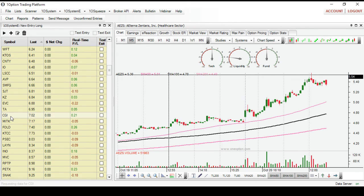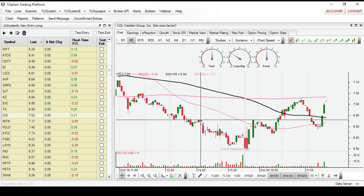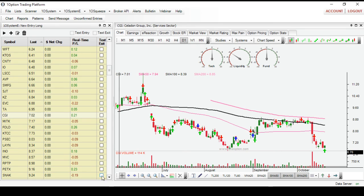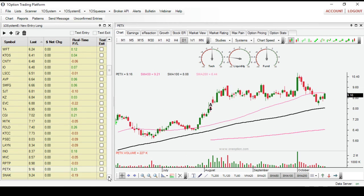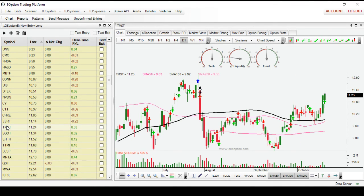There's one that's 21 cents. Let's see what that's doing. Got to zoom out. Nothing too interesting. I'd much rather buy a breakout than something that's just coming off of a base like that. And I'm just about done with my presentation. I want to keep it to an hour, and that way I can also answer questions.